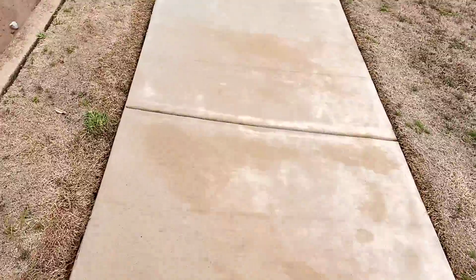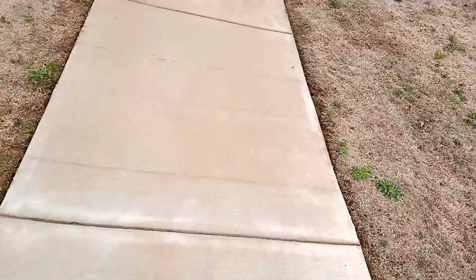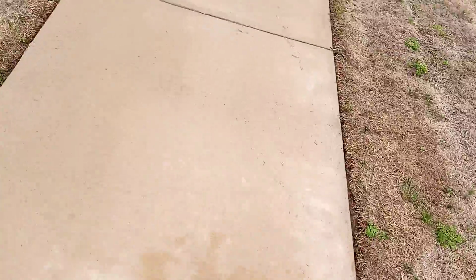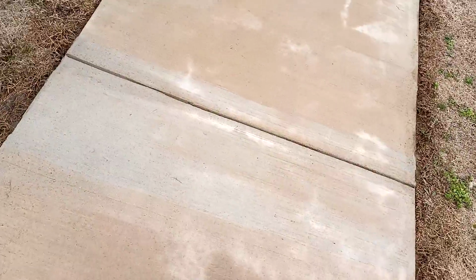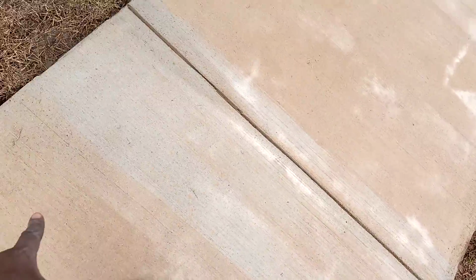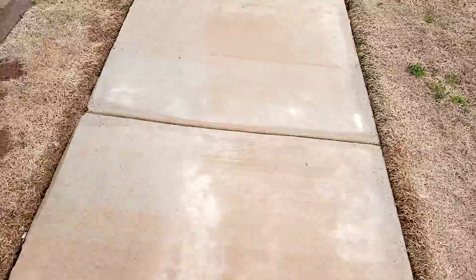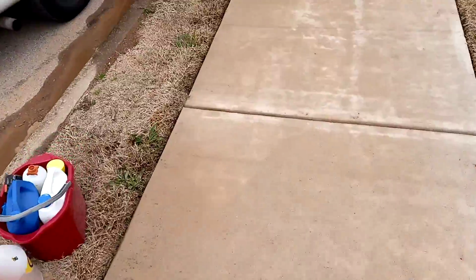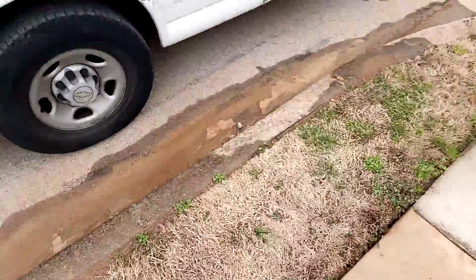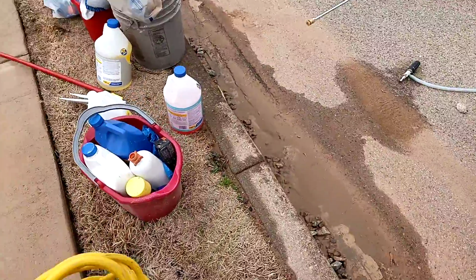All right, and then you have the final sidewalks, which I really did expect. I mean, so they're still wet, granted, but you see how it's like gray right here, orange right here. I really expected all that orange to come out, but nope, did not happen. So there's all the dirt and everything that came down.